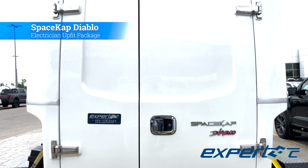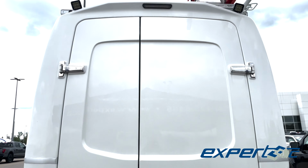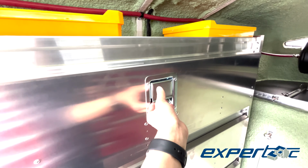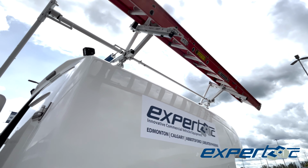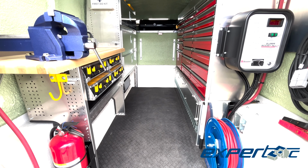This week's spotlight is on the extraordinary SpaceKap Diablo Electrician Upfit that can be easily mounted inside numerous truck boxes. Meticulously designed to utilize every inch of its spacious interior, this custom upfit is a game-changer for electricians on the go. Exterior features: drop-down ladder rack that securely transports your ladders with ease and reliability from Prime Design.